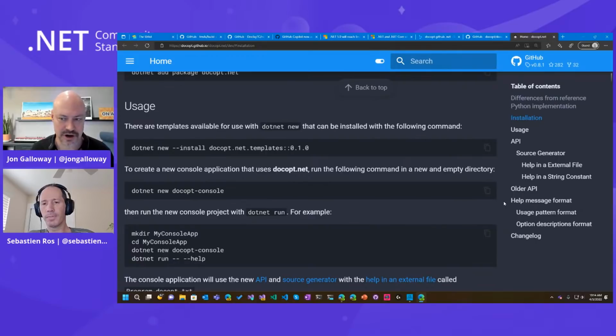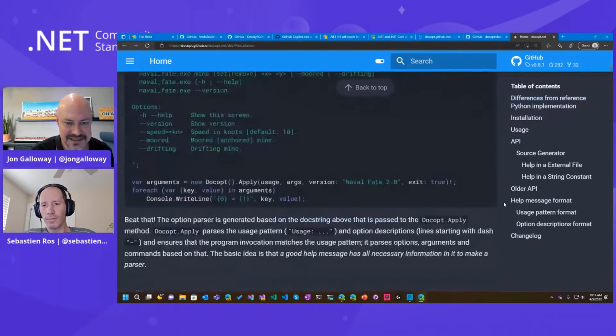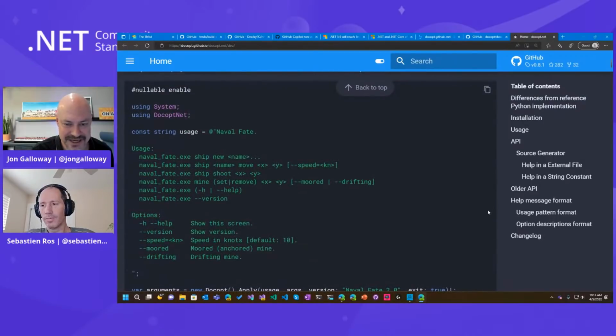And that is based more on using attributes to define things in your methods, and it's going to go through and build. This is kind of a nice style where you just write a big string and you know exactly what your help is going to look like, right? We could have a conference just with a command line parser in .NET. It's crazy the amount of possibilities that there are.